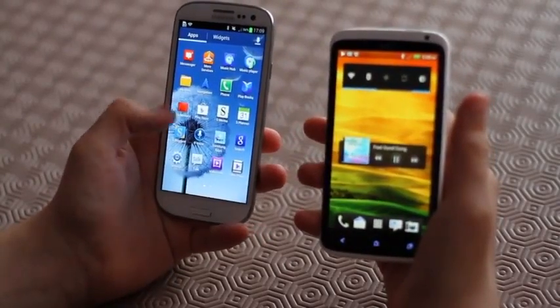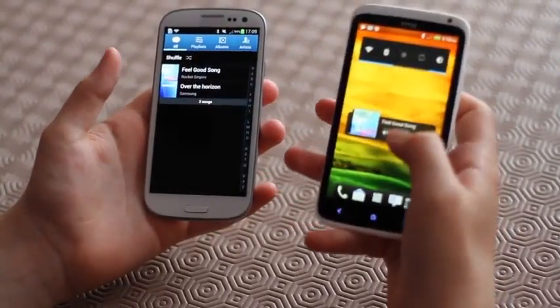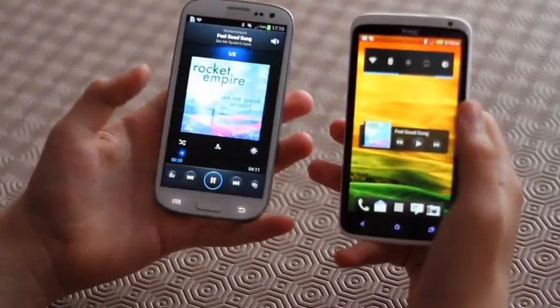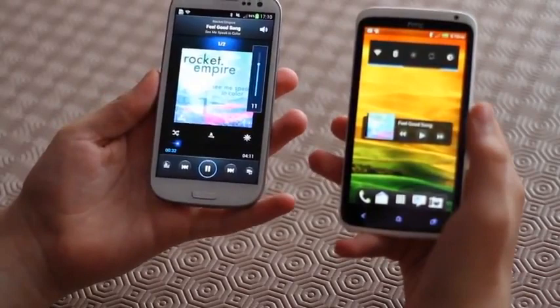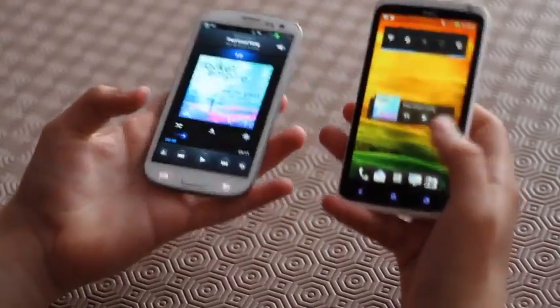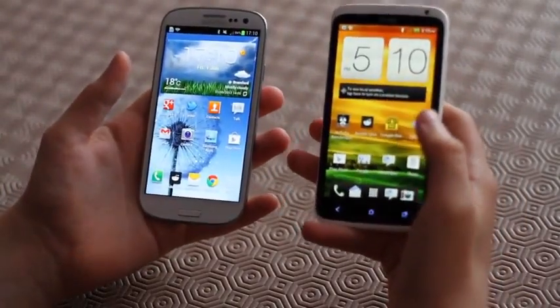Let's play a sample. So that's from the One X, and this is from the S3. Slightly tinnier, not quite as clear as it is on the One X.